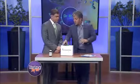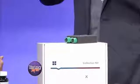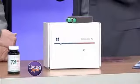Now, it's a really simple test. We only collect 3 tubes of blood. Send that off, and after about 4 weeks, we get an analysis of those green caps in your DNA, the telomere analysis technology, that lets us know, does your chronologic age match your biologic age? And if your biologic age is older than your chronologic age, that's not good. Sometimes I feel like an old guy inside. So I worry about that would be the case.